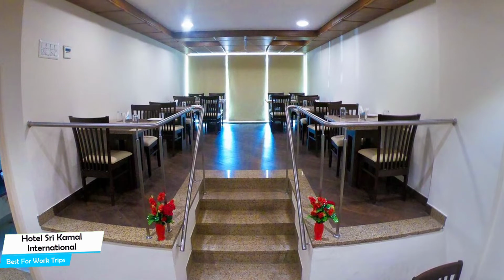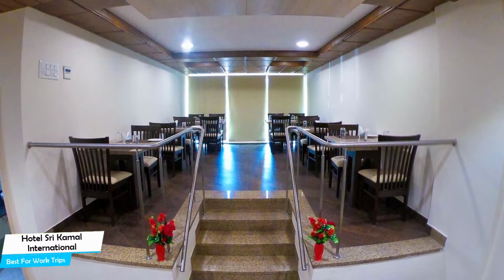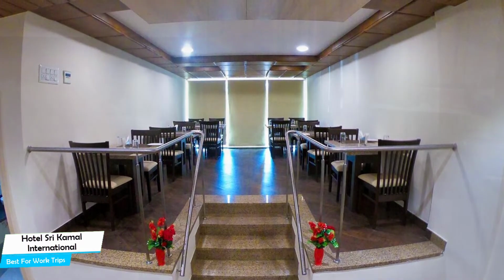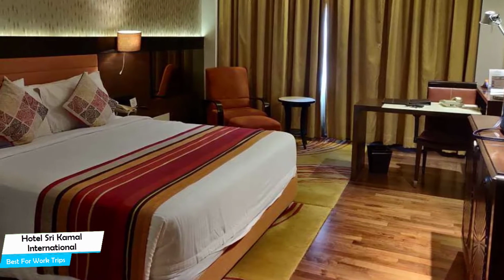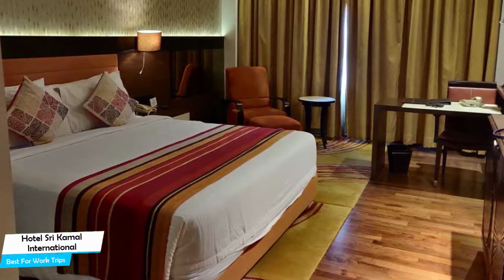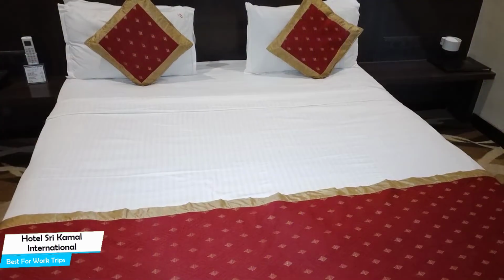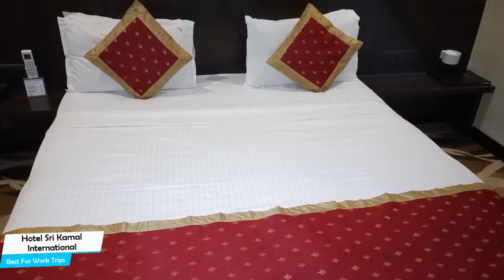What you need is a hotel that is easy to access, has a good location, has meeting areas, and a very comfortable bed you can jump into at the end of the day. The Hotel Sri Kamal International has all of that. It is a 3-star hotel in Solapur with restaurant and conference center. Located 2.8 kilometers from the center of Solapur.